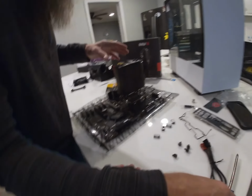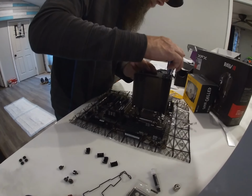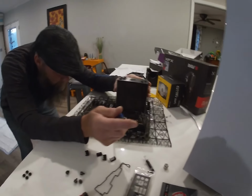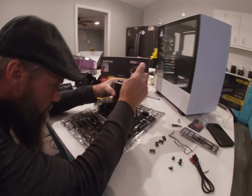Screwdriver? Well, they're not all lined up yet, but I'm gonna start one. Oh, do star pattern. Yep. Well, we were watching a video earlier on how to build a computer. This guy said star pattern, but he just kept going in circles. So we're not 100% sure.